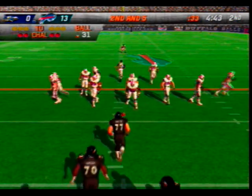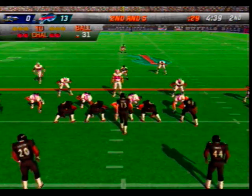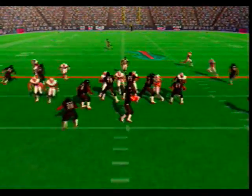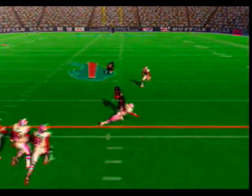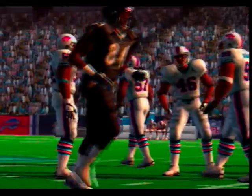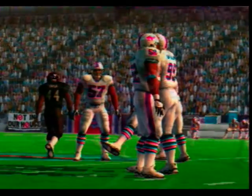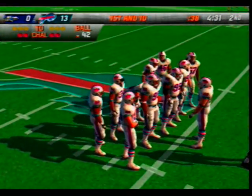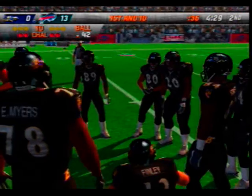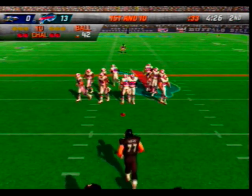Ball on their own 31. Finley using split pass, throwing. Misses the tackle. Hopkins is there on the stop at the 42-yard line. He recognizes the blitz and gets the ball out for a first down. Yeah, and he saw a good matchup, and he made a heck of a throw to get the ball to his receiver.